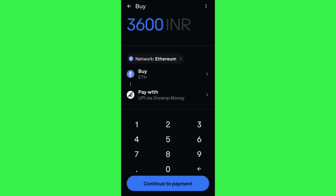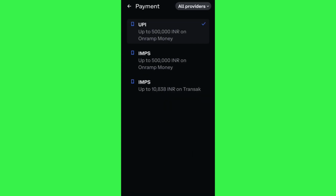Then you will land on this buy page where you just have to enter the amount in your own currency in this top section. After entering the amount, it will show you that you are going to purchase Ethereum, and in the pay with section, you will have to select your credit card. Now over here, if you tap on pay with, it will show you all of the providers and a bunch of different payment options that you can choose. So among the given options you will have to select the credit card option.